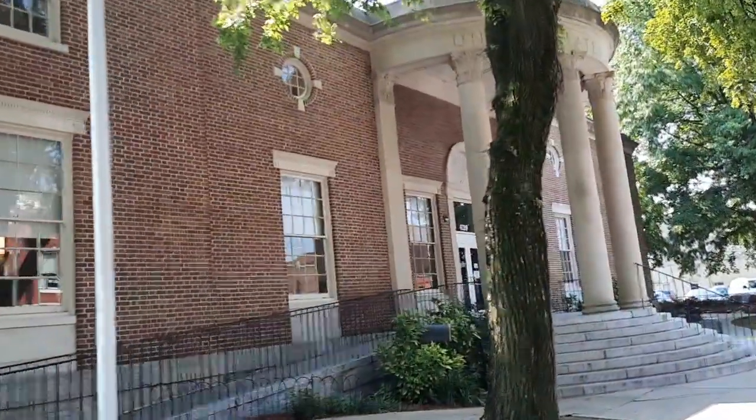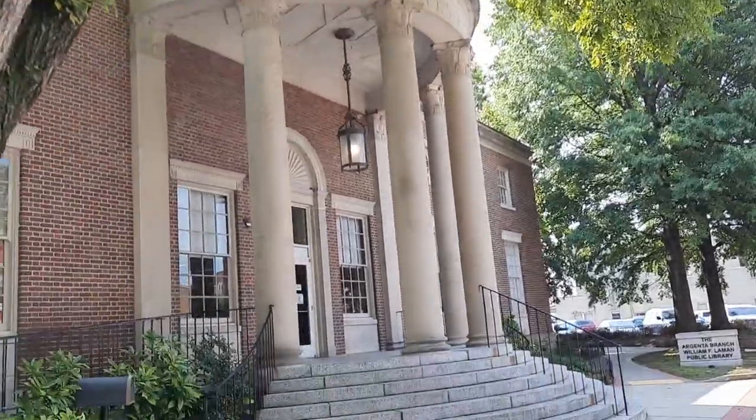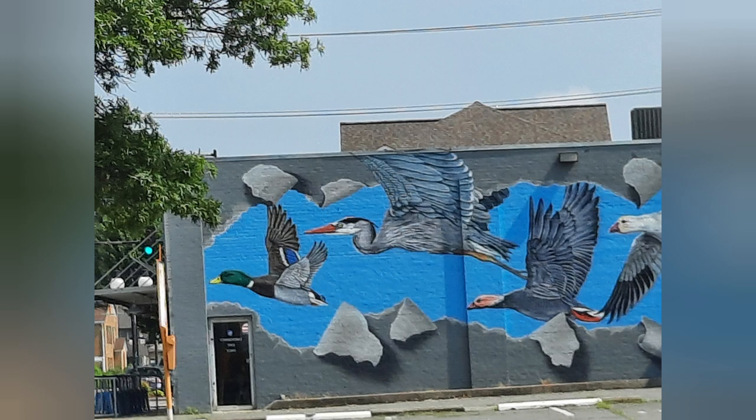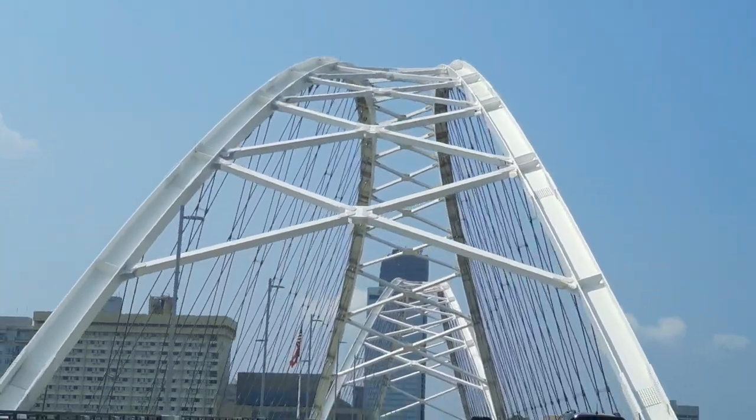That's the public library. There's art everywhere you look, it seems. This one had birds on it, so of course I had to take a picture of it. And this is one of the bridges that we crossed over to go back into Little Rock.